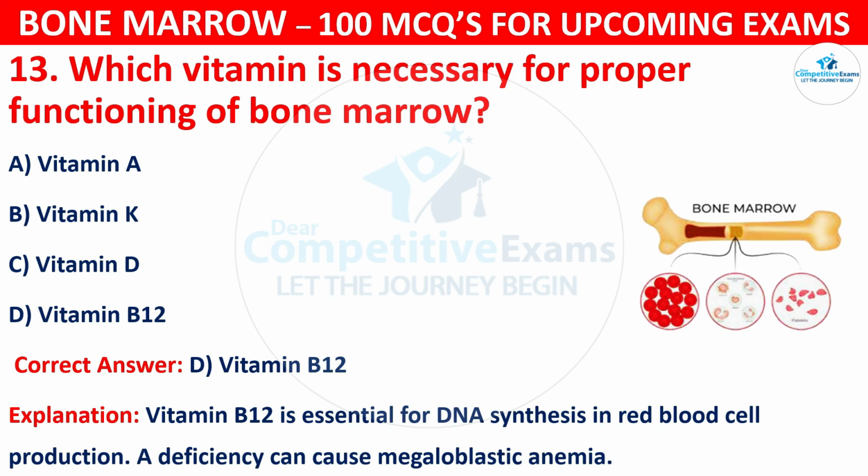Vitamin B12 is essential for DNA synthesis in red blood cell production. A deficiency can cause megaloblastic anemia.